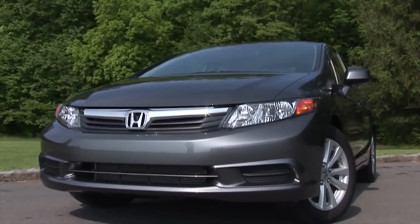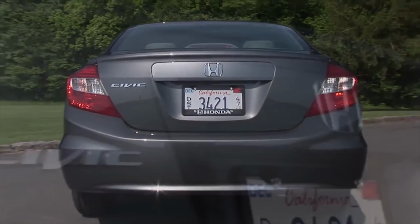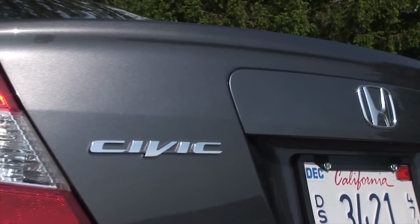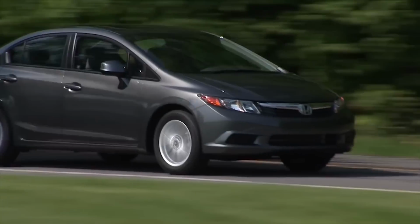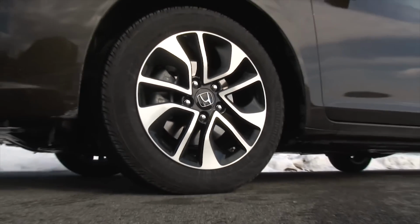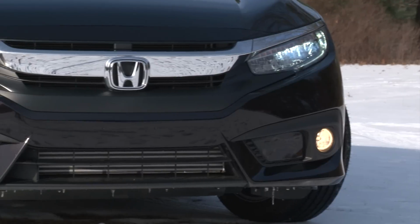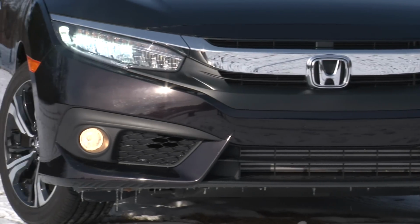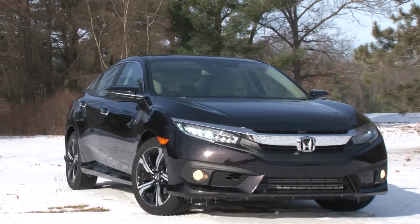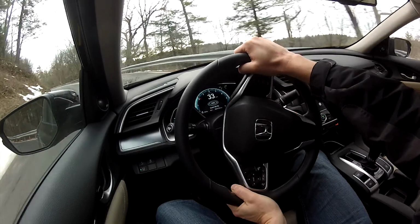The previous gen Civic, which launched about 5 years ago, proved to be a rare misstep for Honda. Their beloved compact had completely lost its way. Then, just one model year later, they righted that wrong with a much more competitive model. But this 2016 Civic is so far and away better than any Civic before it that it's a total game changer. Honda has resuscitated the fun of driving.